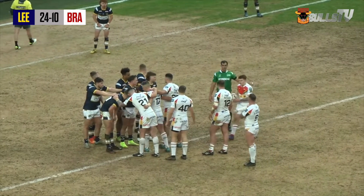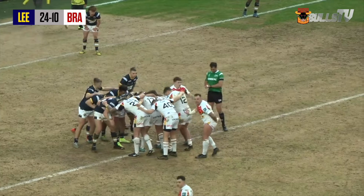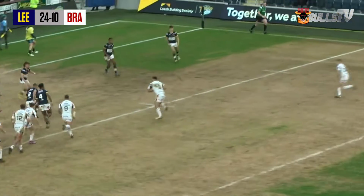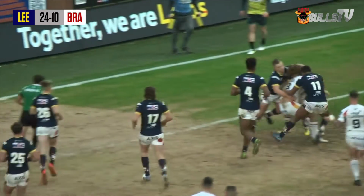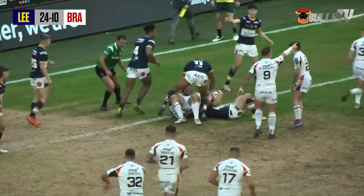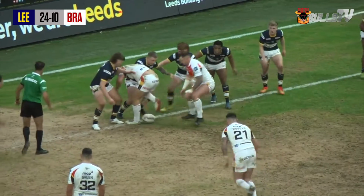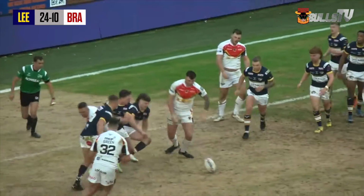So it's a scrum here to the Bradford Bulls, 10 metres out from the Leeds line. Can Bradford get another try back in this game? They're going on that short side again with Arundel. Arundel powering his way through. He's a metre out from the Leeds line. A metre shy of getting Bradford's try.